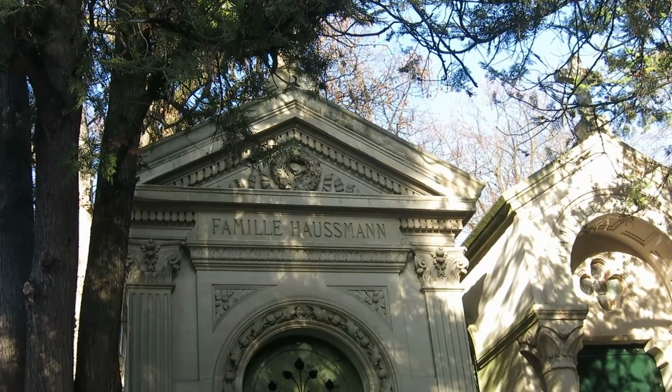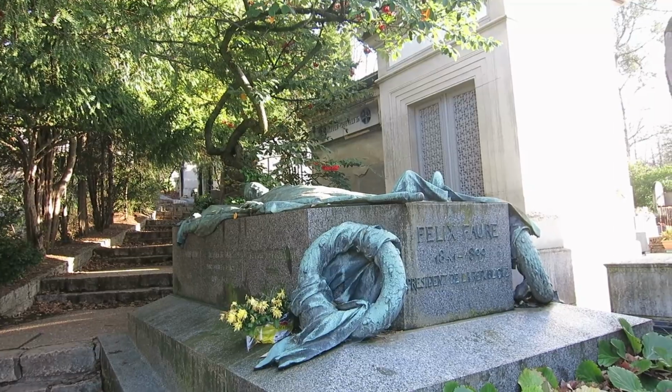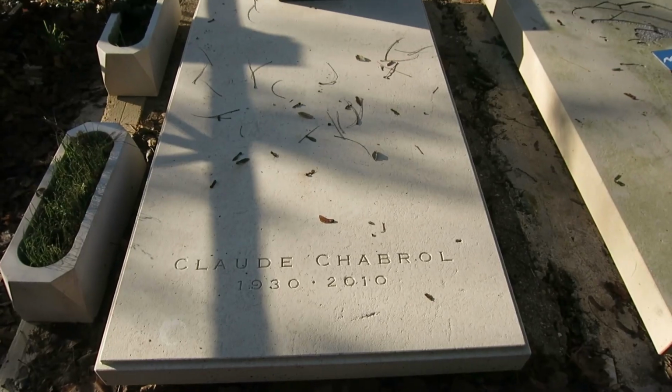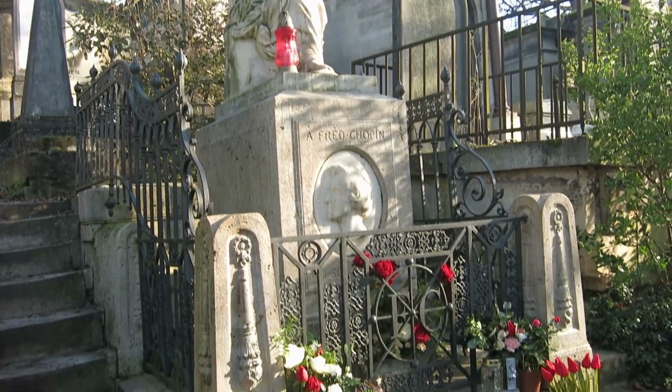If you're planning to visit it, reserve a few hours of your time in your itinerary. We got lost quite a bit trying to find some of the tombs, especially the Jim Morrison one. We were lost for like at least an hour. But the sun was out and it offered a pleasant walk amid greenery.